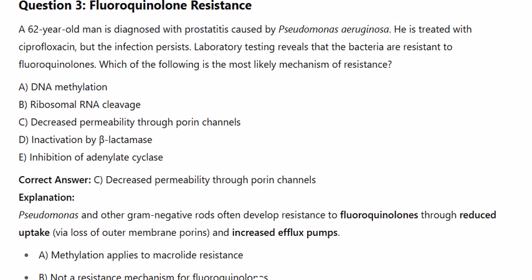A. DNA methylation. B. Ribosomal RNA cleavage. C. Decreased permeability through porin channels. D. Inactivation by beta-lactamase. E. Inhibition of adenylate cyclase. Correct answer: C. Decreased permeability through porin channels.